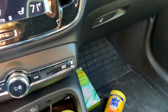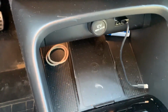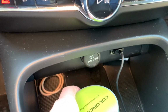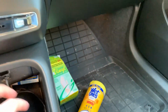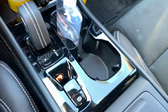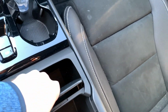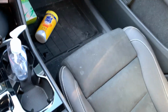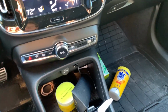Other neat features here in the XC40, I'll move some stuff out of the way so you guys can see. This does have inductive charging for your smartphone, standard on the R-Design. So of course, a 12-volt outlet and 2 USB ports with Apple CarPlay. Also down in here, you have a removable trash can, which is really fun. That pops out. Lots of neat little clever storage solutions in this car. They've definitely thought it out well. Let's see, what else will I show you guys?